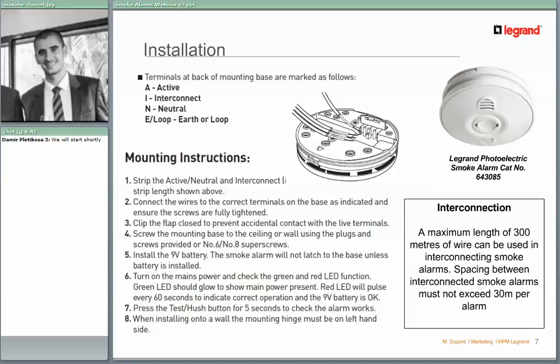So in terms of mounting instructions, obviously ensure that you connect the right terminals to the right terminal block. So once you've done the connection, then you have to mount what we call the mounting base. Okay, so as you can see on the drawing, there's a lot of mounting holes available, so that can suit all your applications if you want to mount it on a joist and all that. Most products on the market are now supplied with plugs and screws.